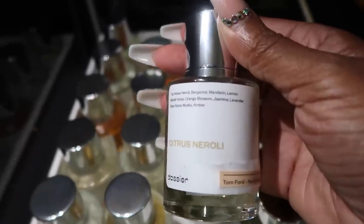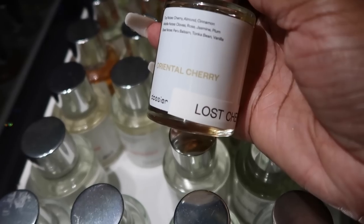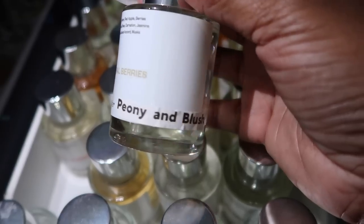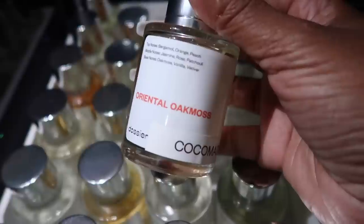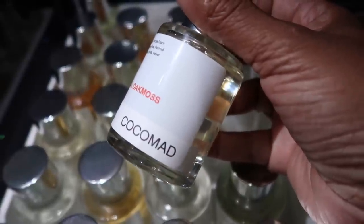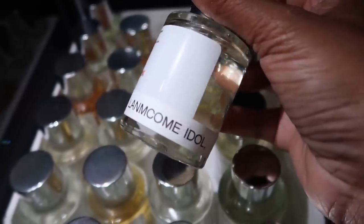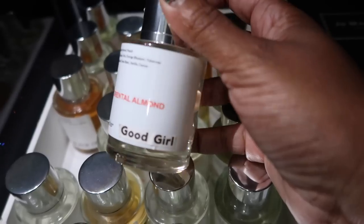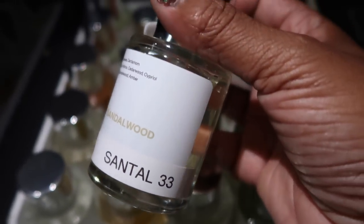This is citrus neroli, and it's inspired by Tom Ford Neroli Portofino. Oriental cherry, Tom Ford Lost Cherry. Floral berries, and that's inspired by Jo Malone Peony and Blush, which is one of my favorites. Oriental oak moss, inspired by none other than Coco Mademoiselle. Floral musk, inspired by Lancome Idol. Floral honeysuckle, inspired by Gucci Bloom. Oriental almond, Good Girl. Woody sandalwood, inspired by Santal 33.